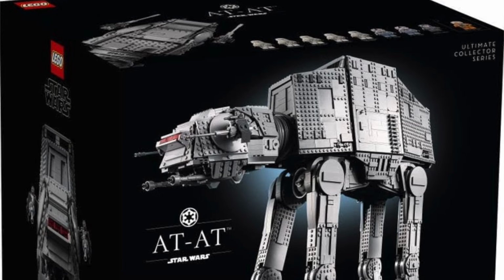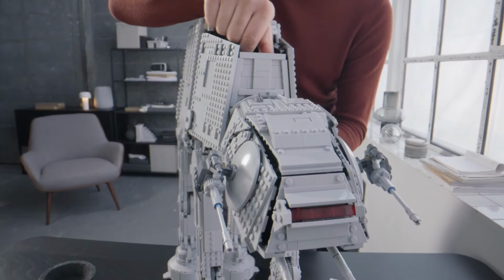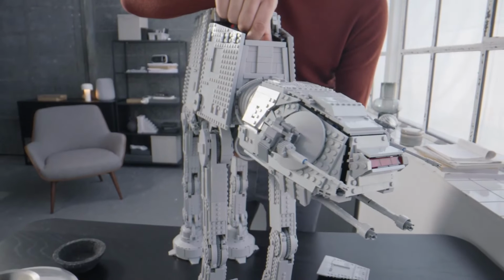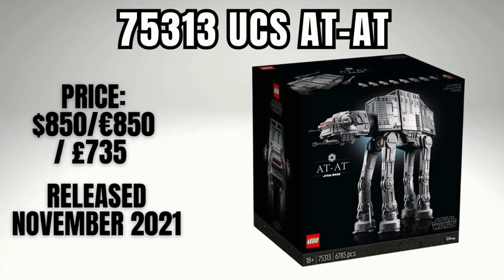The sheer scale and intricacy of this LEGO set makes it a must-have for hardcore collectors, and once it does retire, I imagine that demand will likely far exceed supply. Simply because that price tag is just so high, I cannot imagine there will be many investors that are going out and buying multiple of these. But those that do, I think they will be sitting very pretty in a couple of years' time.